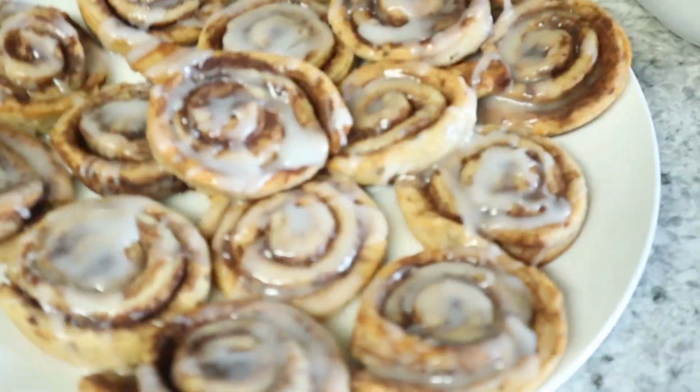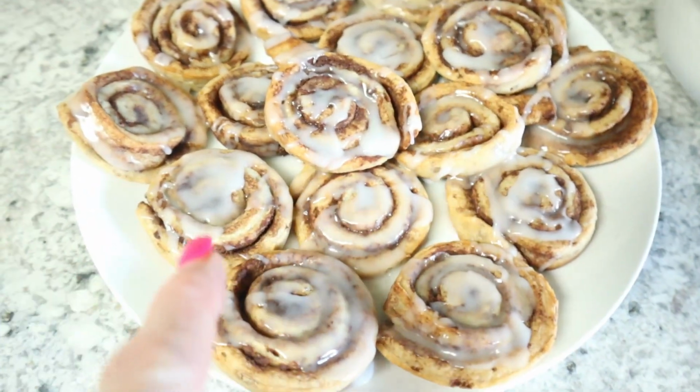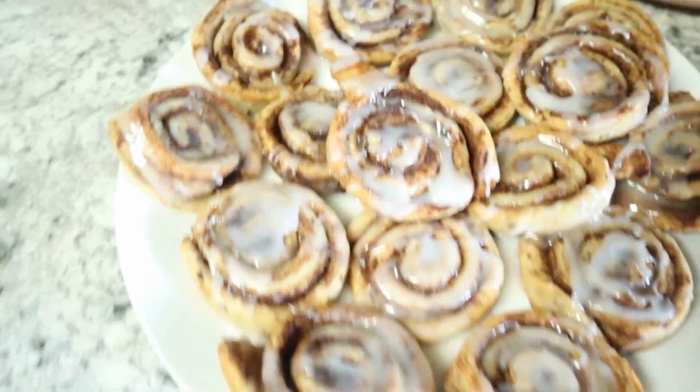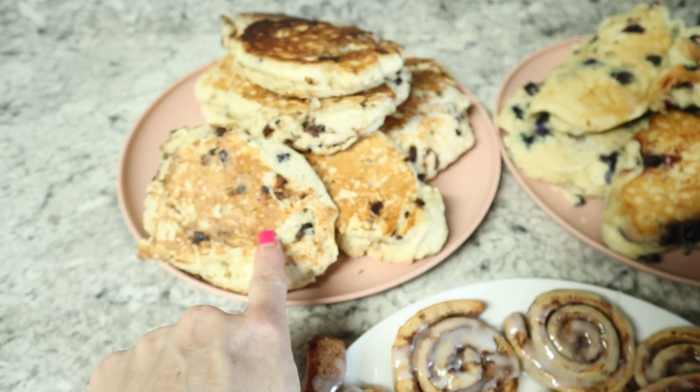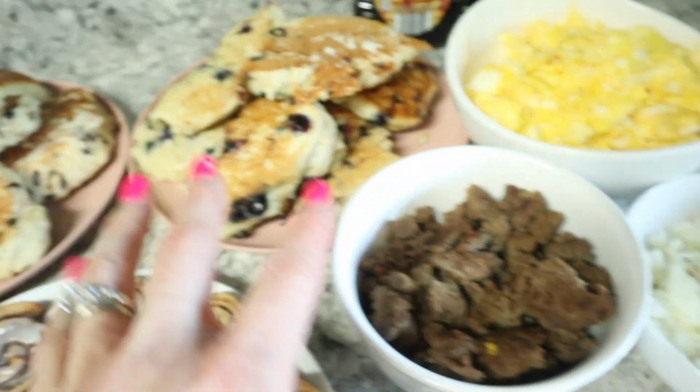Okay guys, here's dinner. Here is cinnamon rolls because I went ahead and made those and then we can use them for tomorrow morning. I made 2 types of pancakes. With that mix, I made chocolate chips and I made blueberries. I could use that stuff up.